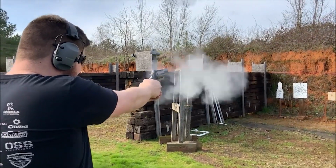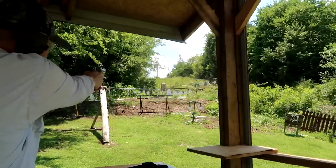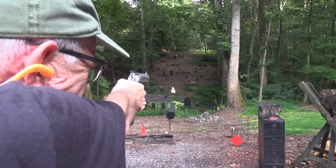It has a small grip compared to the long trigger reach, but the ergonomics are good for the most part. The factory grips are high quality, but are also somewhat hideous. The Judge is a solid choice for casual target shooting and clay shooting.